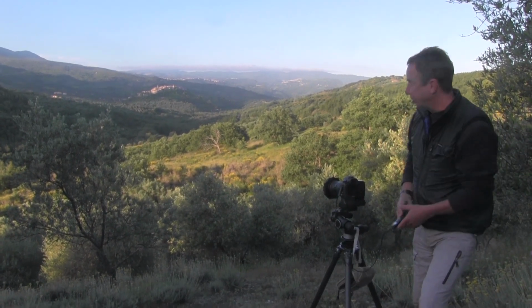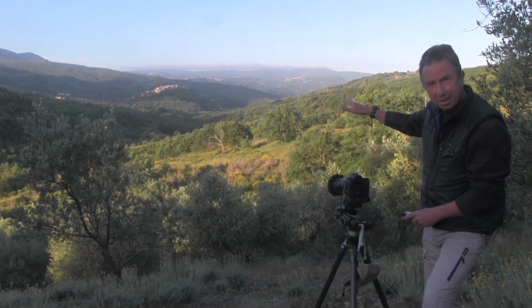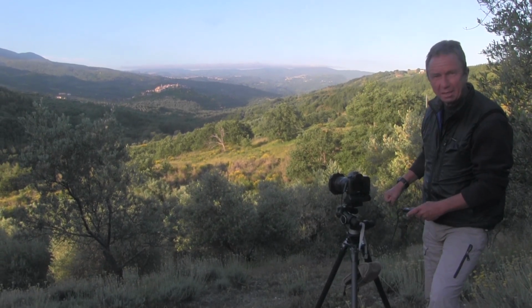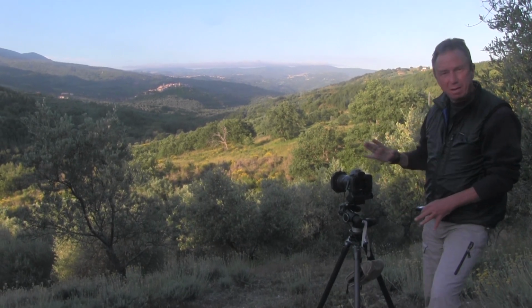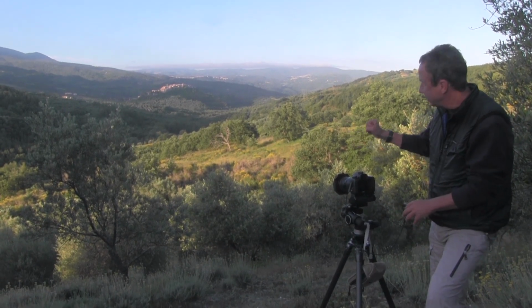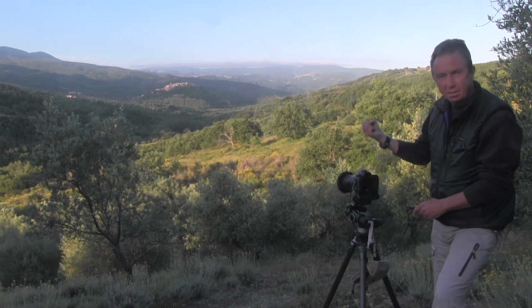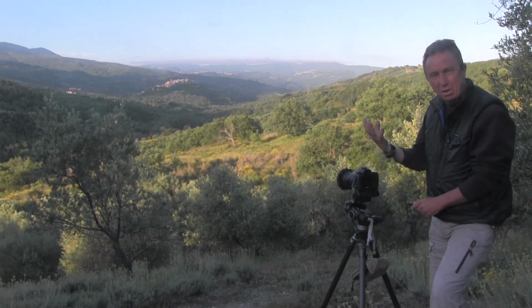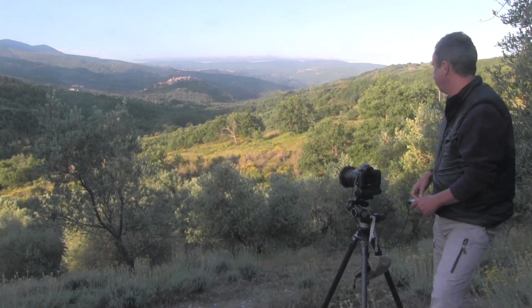The light's coming through on my foreground here with the dappled light on the landscape beyond and the village of Seggiano, all very beautiful. What I particularly love about these landscapes with these olive trees in them is in the first light of the day, the leaves of the olive trees almost glow with a metallic light quality. It's really quite beautiful.